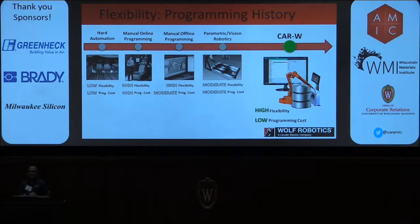And then as robots have come, their open architecture, more adaptability, parametric programming has become quite common nowadays as well. I may give a simple example. If you're welding a bunch of boxes, right, you could make a program based on X, the length and the width of the box, and then the program could be created automatically. So that's what we refer to as parametric programming.